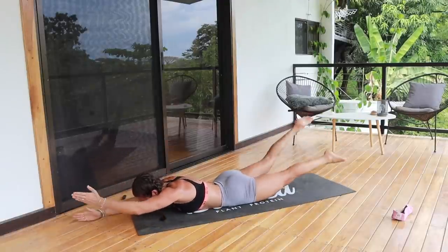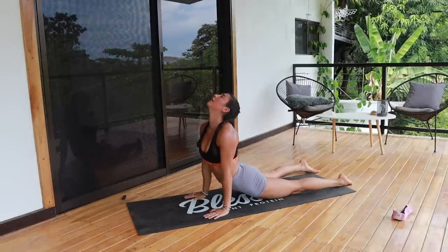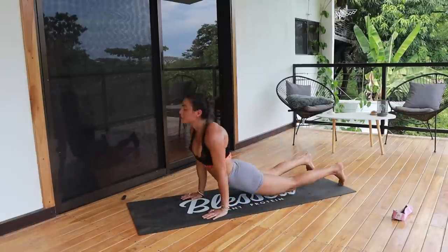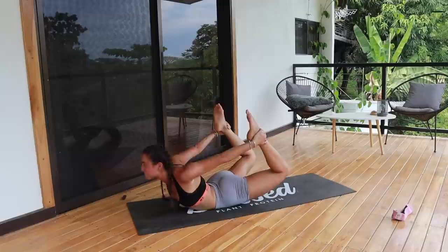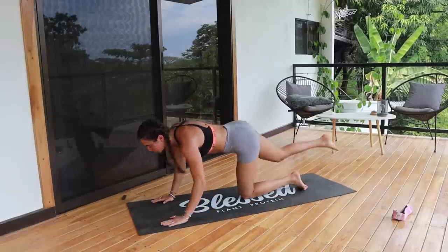And then I went into some swimmers. This looks so funny when the video sped up, but those felt really good. And then I went back into an upward dog and child's pose and just kind of kept alternating from there. I don't know what this stretch is called, but this feels so good, especially because I'm trying to work on my posture and I feel like it helps me so much with bringing my shoulders back. So I've been obsessed with that.